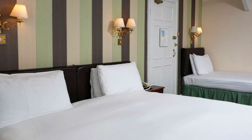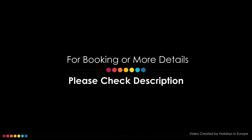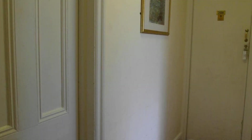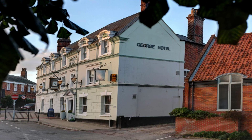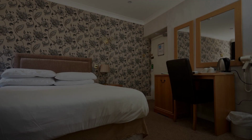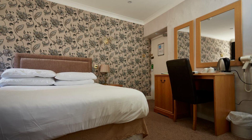The check-in time of this hotel is 2 p.m. and the checkout time is 11 a.m. Guests are required to show a photo ID at check-in. Several deals and offers are available online for this hotel along with various unique plans and payment policies.